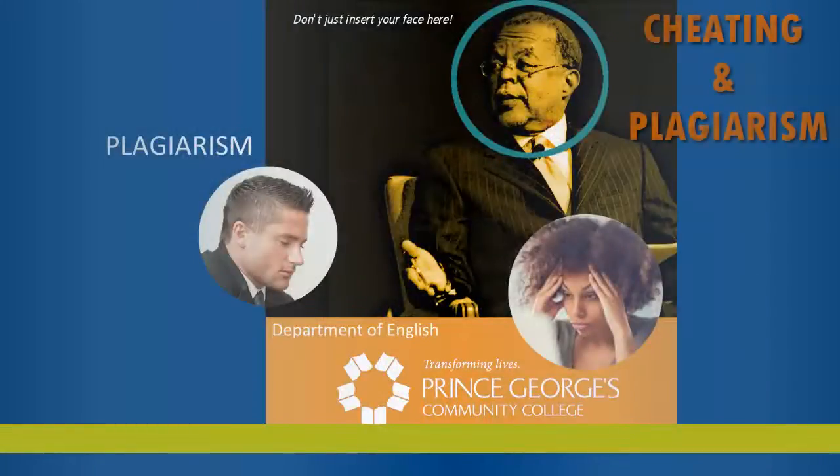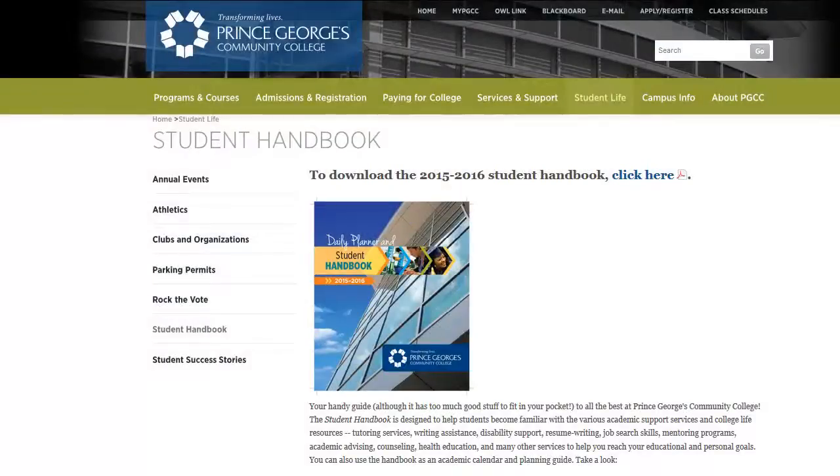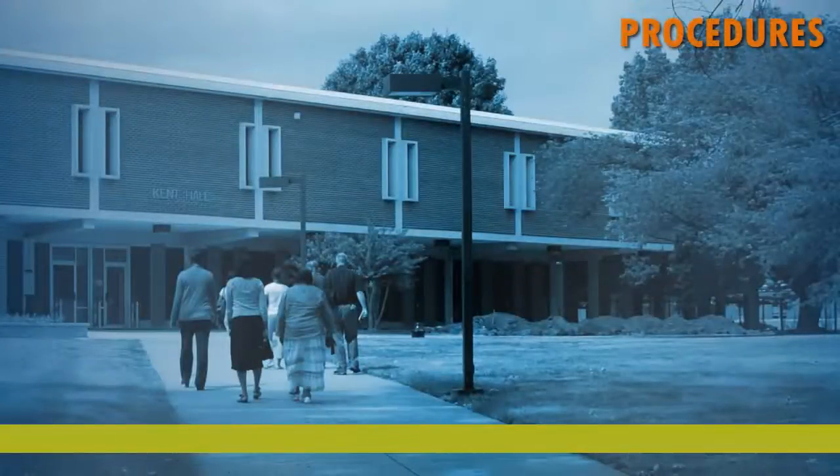Cheating and plagiarism. The Code of Academic Integrity covers issues of cheating and plagiarism. Students are required to understand these rules, and you should remind students of their responsibilities at the beginning of the semester. Your syllabus should link to the online version of the code located on the college website. Procedures for suspected plagiarism and cheating.